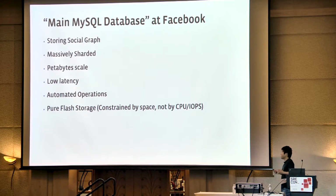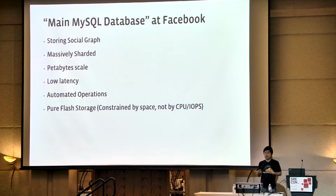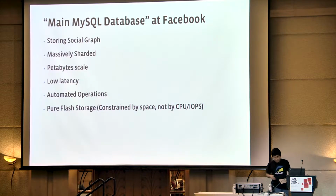So, the main MySQL database at Facebook. Facebook is a huge MySQL customer, one of the largest MySQL customers across the world. We heavily use MySQL as a main database. We store social graphs. For example, if you click likes or make comments or share somebody's post, then all of these activities are stored in the MySQL database. And mostly we still use InnoDB, the transactional database engine.